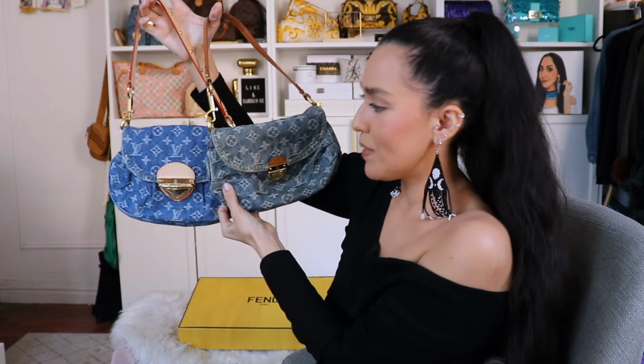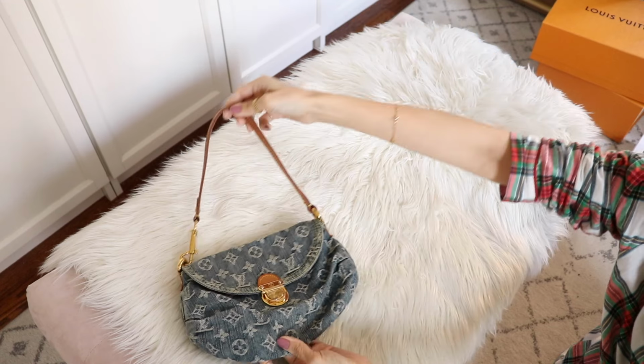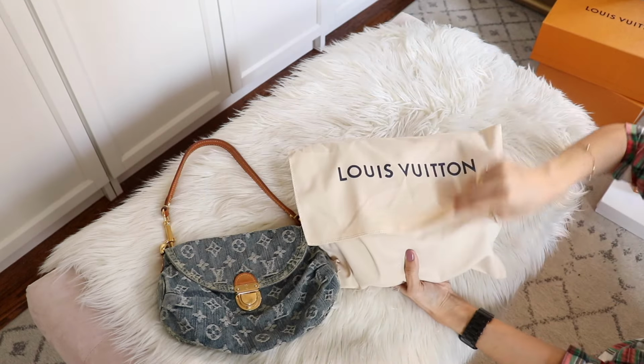Here is the Louis Vuitton Sunset bag. This is like the reissue of this bag. You can see the similarities right away. As you can see, this one was definitely designed after this one. They're still very similar in shape, in size, in design, and features. But now let's take a closer look so we can compare and contrast the bags.